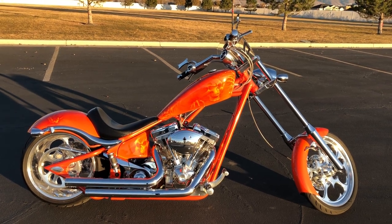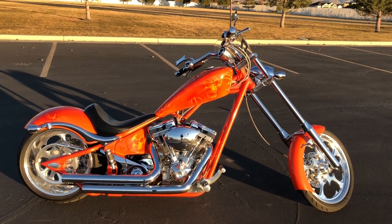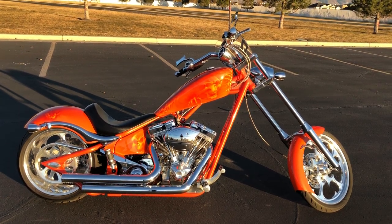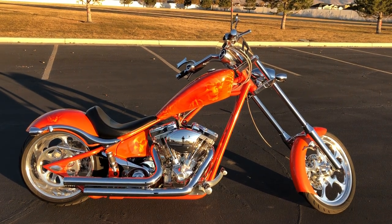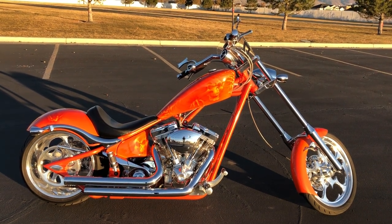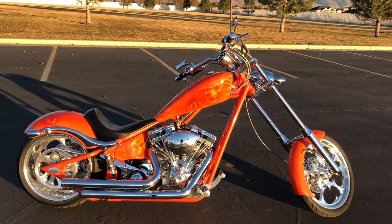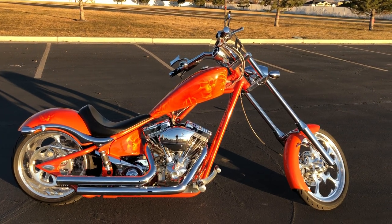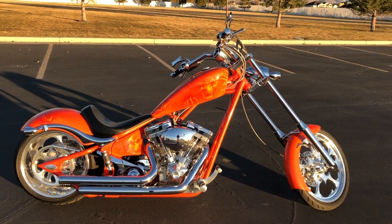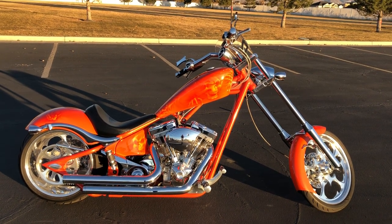All right, guys, we've got a 2007 Big Dog K-9 Softail Chopper motorcycle for sale. This bike currently has 7,801 very, very well cared for miles. Now, this particular bike is equipped with the orange metallic base paint job, and then you've got different variations of skull airbrushing throughout the bike. Definitely a very, very attractive paint job.